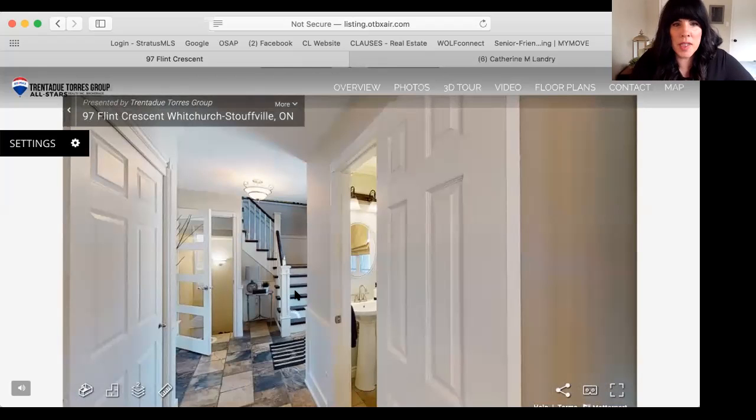Okay, so shall we go upstairs and have a look at, oh, first we should talk about, okay, we talked about additions. There are two additions in this home. One was done in 2004 and that was above the garage. So they added bedrooms and just made the square footage a lot bigger up there. And then on the other side is where they added an addition for the kitchen, and that was in 2013, I believe.